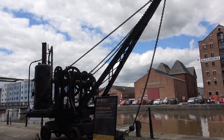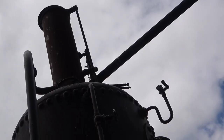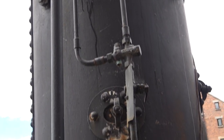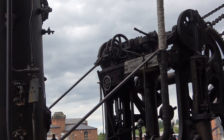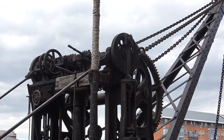A steam crane built by William Blandford of Leeds around 1880. Capacity 1 ton. And you wouldn't want to be standing next to that if it blew up. What a marvellously intricate piece of machinery.